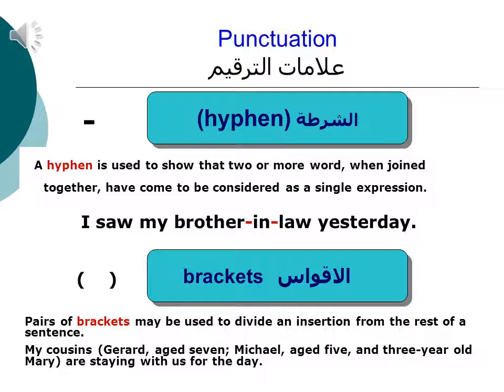I have 2 more punctuation marks to explain to you here. The first one is a hyphen. A hyphen is used to show that 2 or more words, when joined together, have come to be considered as a single expression. Example: I saw my brother-in-law yesterday.